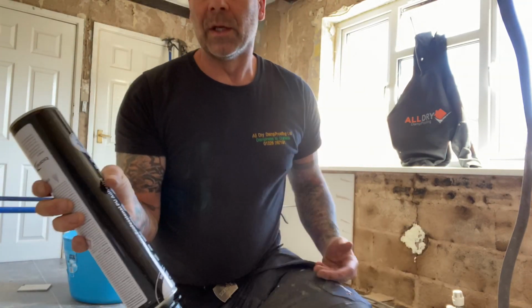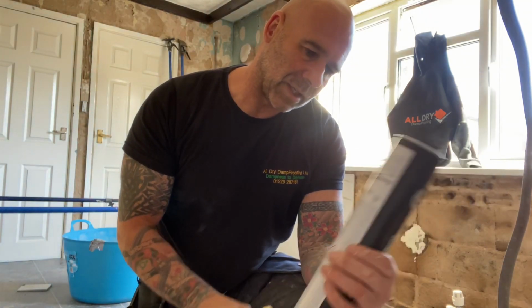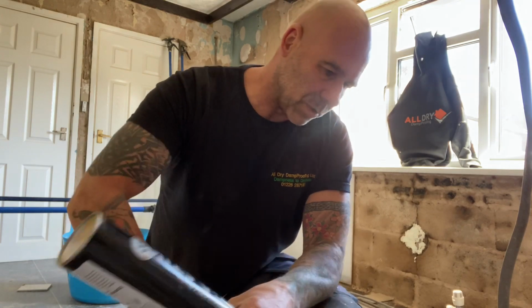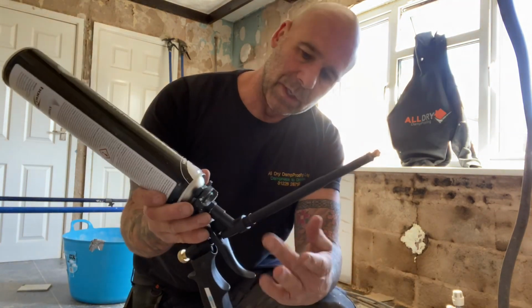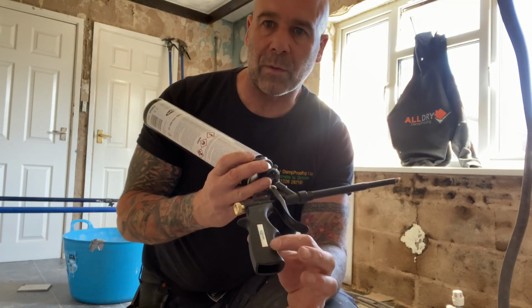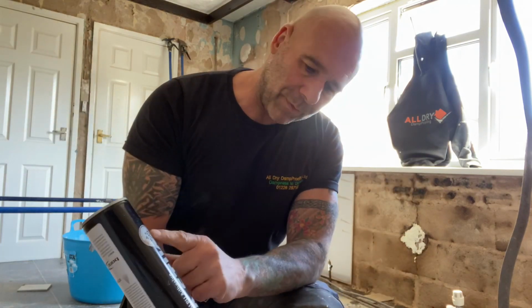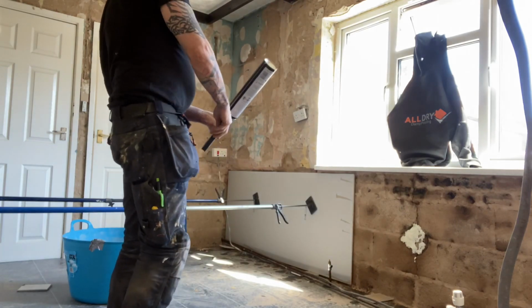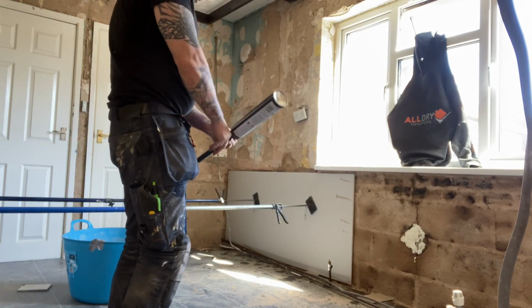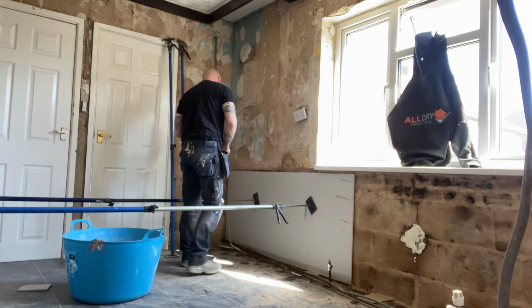Only problem is, like I found with other ones, Insta-Stick sets in like 5 to 10 minutes, and this says you can skim after an hour. Now, I've not used it before, so it's new. That's why I'm going to try it out. This is the gun that comes with it. It's made by Bondit. It says 1 hour fix. So I'm going to stick this on, and I'll be monitoring how it performs.